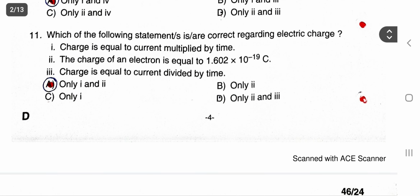11th one, which of the following statement is or are correct regarding electric charge? First one is charge is equal to current multiplied by time. Second one, the charge of an electron is equal to 1.602 into 10 raised to minus 19 coulomb. And third one is charge is equal to current divided by time. Answer is option A, only 1 and 2.